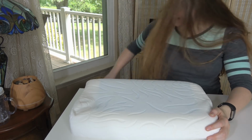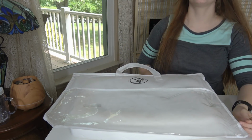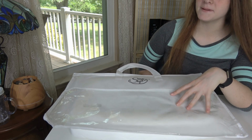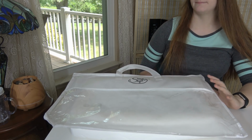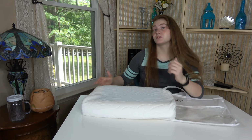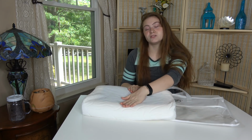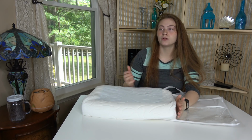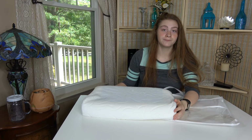Now this case that it comes with is very, very handy, especially if you are on the go or want to give this as a gift. It's already sealed up, it is safe from elements, and this is a great way to just keep this along with you. If you're the type of person that likes to use more pillows, especially between their legs or anything, this would be a great pillow because you are able to conform it to your desired shape. And this cooling technique is definitely going to keep your body very cool and comfortable.